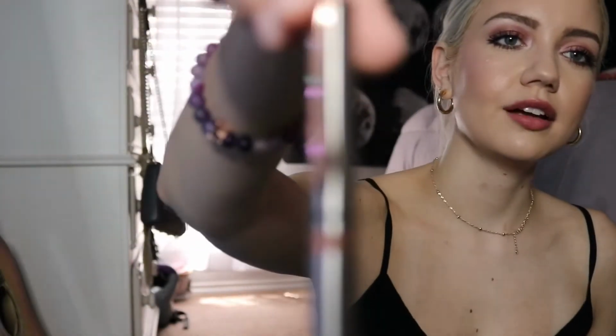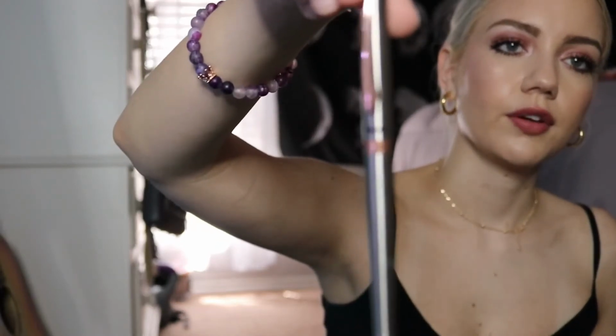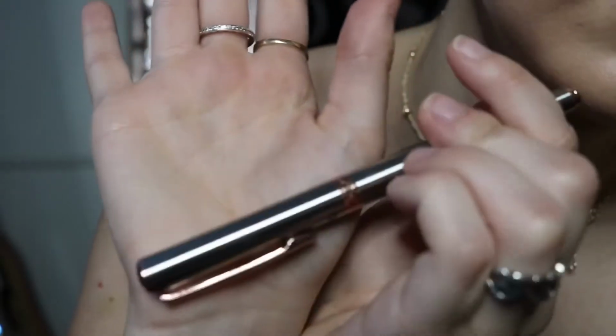But I got this pen. It's by Pentel. It has rose gold details. Are you gonna focus for me, please? I guess that's as good as it's gonna get, because my camera will not focus on it, I guess because it's so shiny and little. But it's just this Pentel pen. I got this at Target.